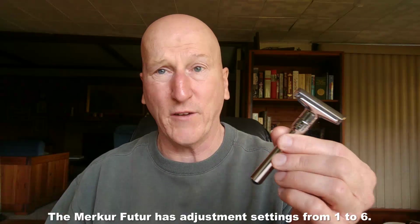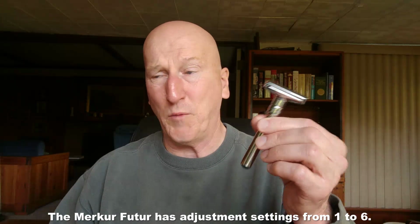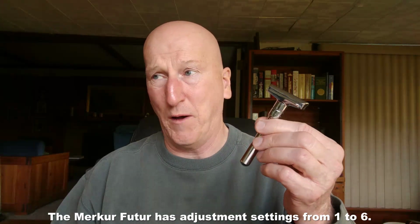But for me, milder is better. Now, last night's head shave, I started at level 2 for the first pass. In the second pass, I dialed it down to about 1.5, and that was fine, and I got a really nice, close shave. The key, though, with head shaves or face shaves, and I think some cartridge razor users omit this, is proper prep.